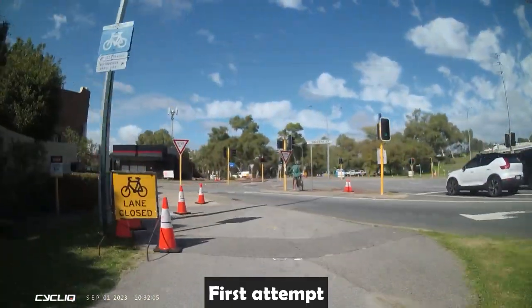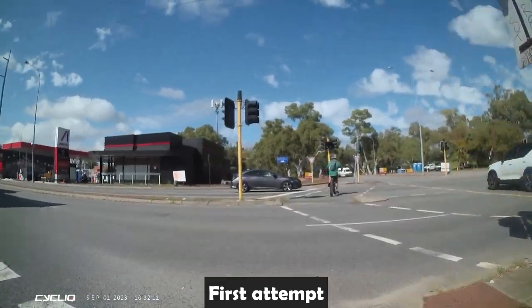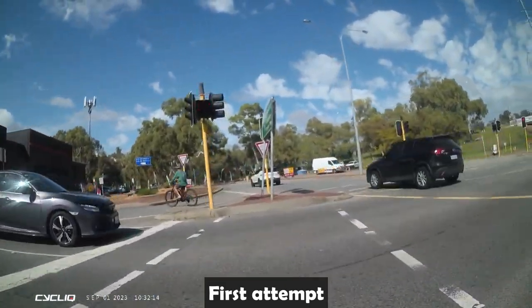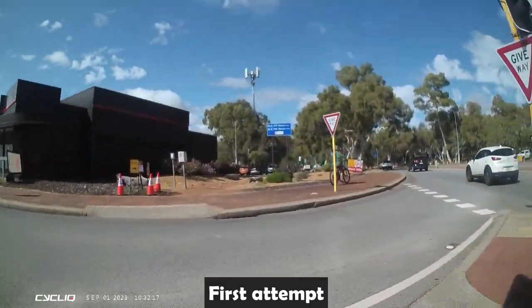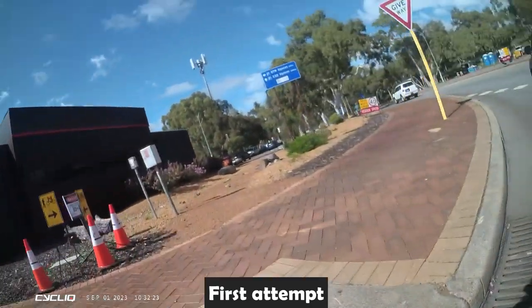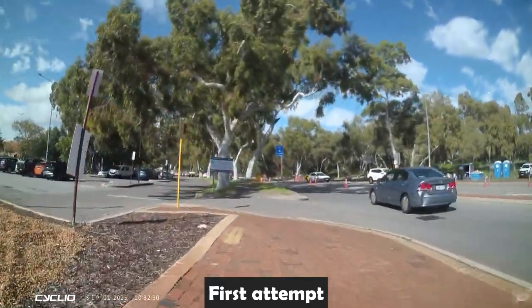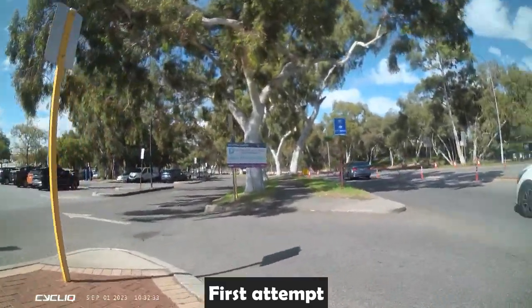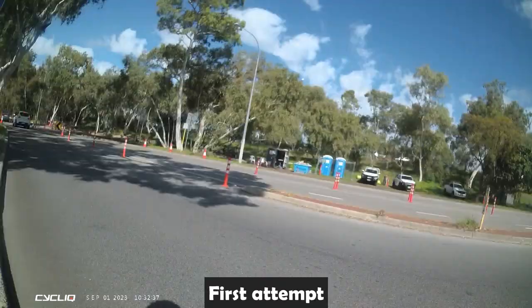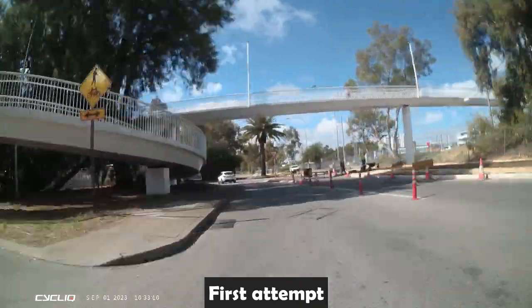When you get to the traffic lights at Vincent Street, go straight ahead and ride across the islands. Watch out for the slip road after the last island. This is not marked as a pedestrian crossing and you have to give way to drivers approaching from your left. Get onto the footpath and ride along until you go, oh, hang on, what? Why am I riding on the footpath when there's a sign over there that says cyclist in lane? There's no option to transition from the path to the road. You just go when you can.